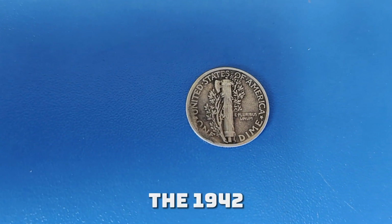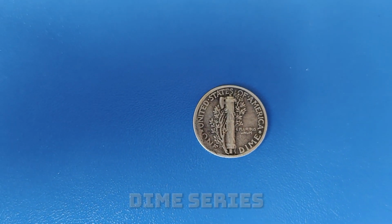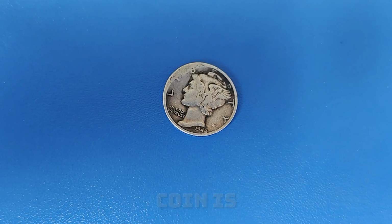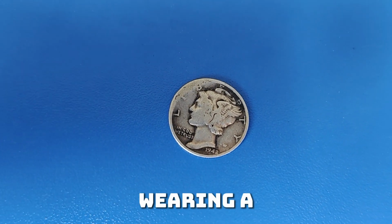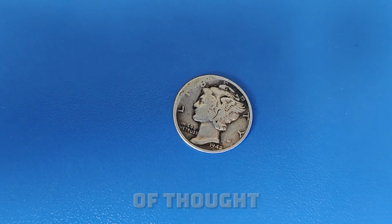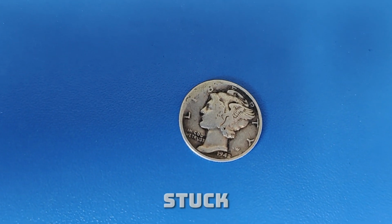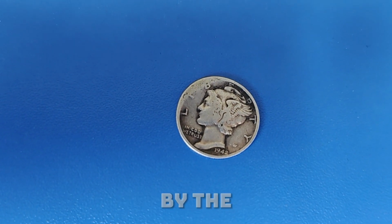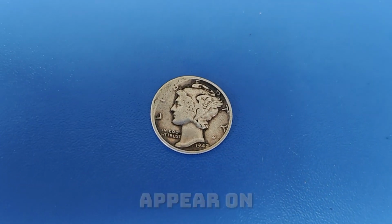The 1942 one-dime Liberty coin is actually part of what collectors know as the Mercury dime series, even though the figure on the coin is not Mercury at all. It features Lady Liberty wearing a winged cap, symbolizing freedom of thought, but because of the resemblance to the Roman god Mercury, the name stuck. The coin was designed by the legendary Adolf A. Weinman, a sculptor and engraver whose initials appear on the coin.